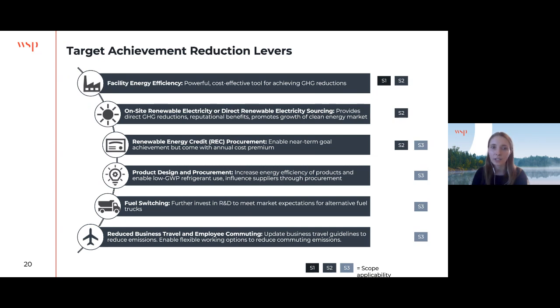So this would include increasing the efficiency and lowering the carbon footprint of the products that you produce, and also working with your suppliers to influence them to address their own emissions through your procurement decisions, which you may have significant influence over those suppliers. You can also pursue fuel switching options with your transportation suppliers to reduce Scope 3 emissions.